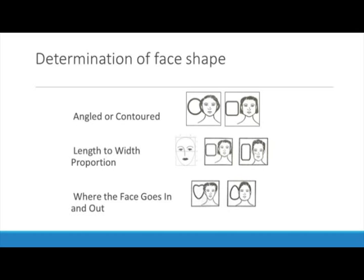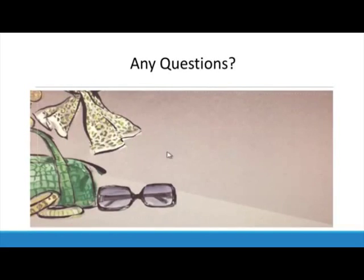So this is kind of at the end. After, if you want, we can turn the lights back on and I can actually talk about how you would determine your face shapes, and you guys can play around with some angles and some patterns and see which ones look better for you. So I don't know if any of you have any questions?